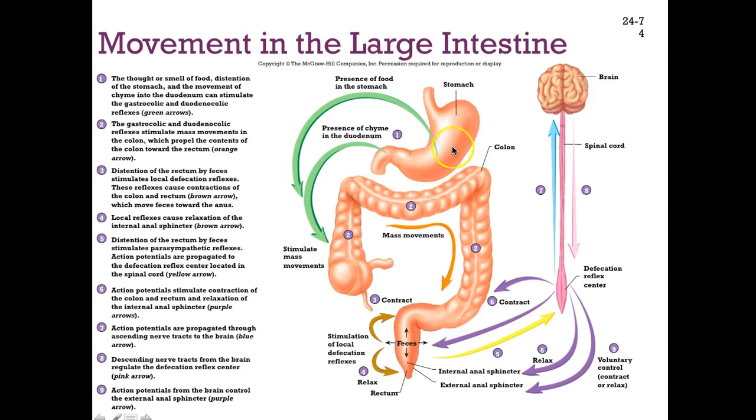When we have food present in the stomach and the duodenum, we are going to have that gastrocolic reflex as well as the duodenocolic reflex stimulate the mass movements within the large intestines. And these reflexes are going to move the contents of the colon toward the rectum. We'll also see once the feces are in the area of the rectum that we are going to have contraction of the colon and the rectum to move the feces toward the anus. We'll also have some local reflexes that will cause the internal anal sphincter to relax.